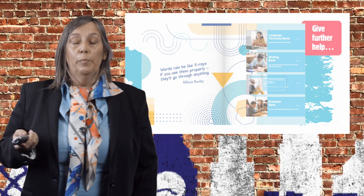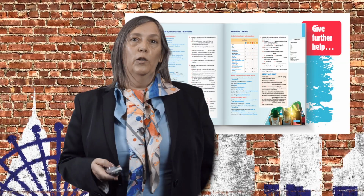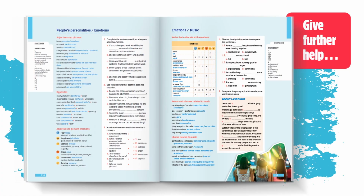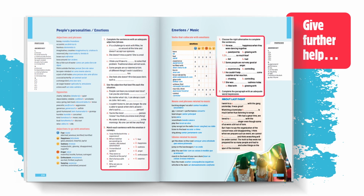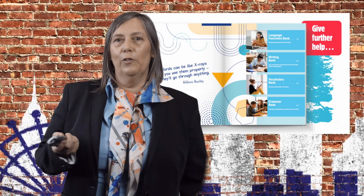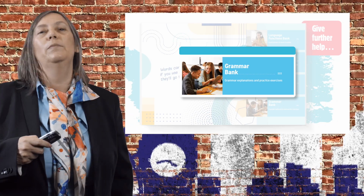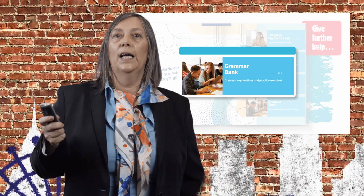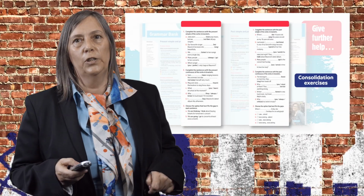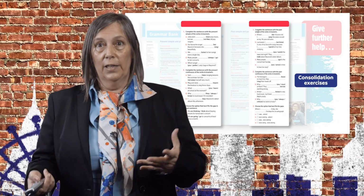Then we have the vocabulary bank that lists all the vocabulary in the book and expands it, with extra exercises. We also provide a first part that teaches students to learn vocabulary according to their learning styles, and that can also be very helpful for them. Last but not least, the grammar bank, which covers all the items in the book in Portuguese and with further exercises.